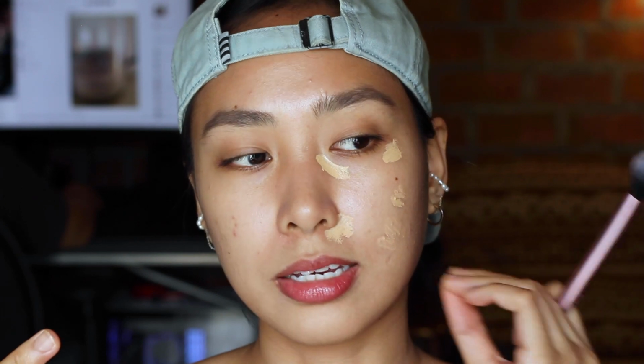I'll use a brush kasi I don't want to irritate my redness. This is the Real Technique setting brush and I bought this at Beauty MNL and I am loving it for blending concealer. Okay, so this is one layer of the Ever Bilena Fearless Concealer. And as you can see, may coverage naman siya, but I would say it's very light, okay?